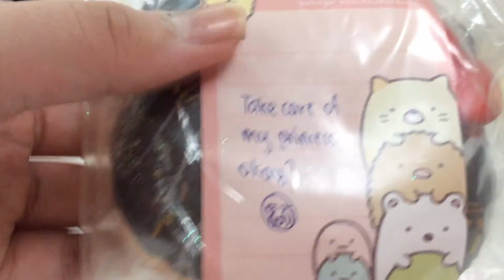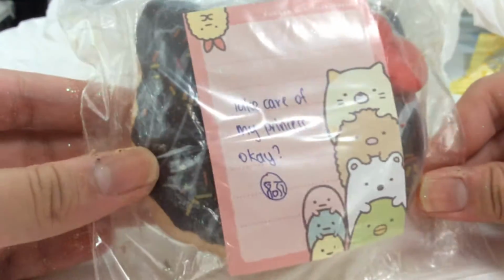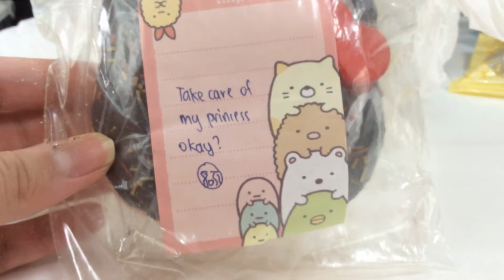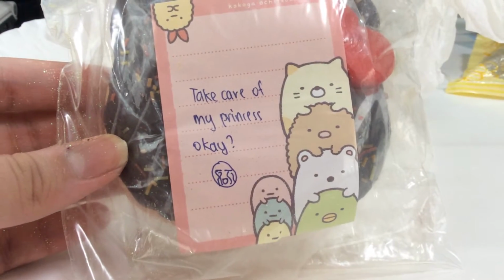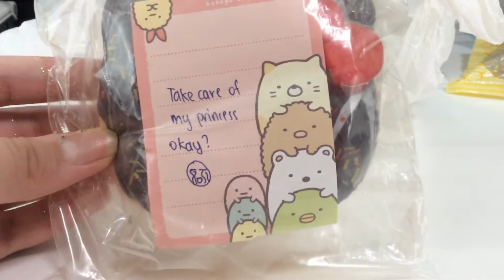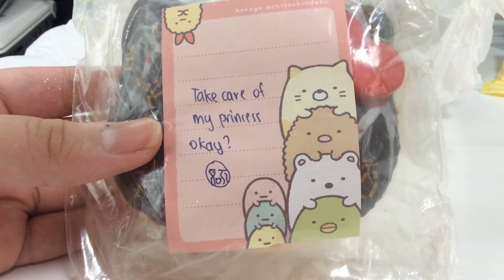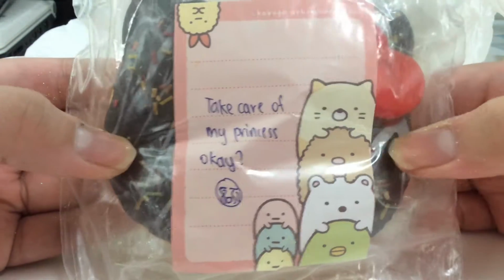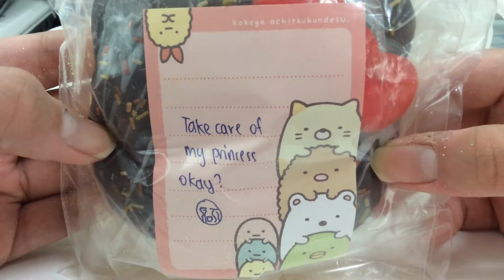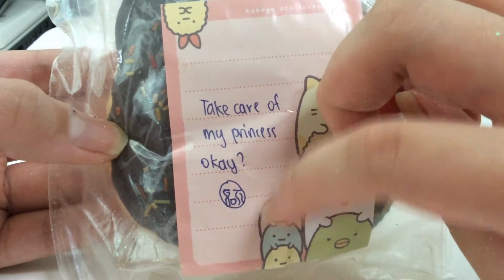Oh my god. Then I have this Hello Kitty chocolate donut with jello and sprinkles. I'm so excited for this one because it's so squishy and soft. And Squishy Llamas really loves this squishy, but she was willing to trade with me. So thank you so much for that. She wrote here on this memo sheet, saying, take care of my princess, okay? And then she drew this really cute, sad, crying face.